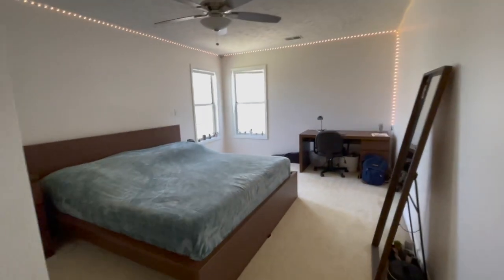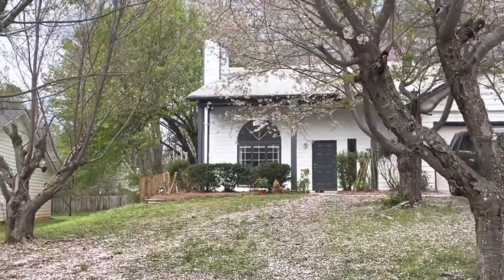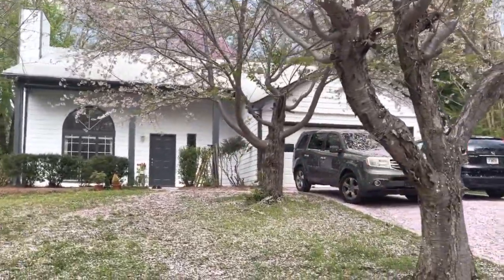This is my bedroom. It looks pretty much the same. My closet does look pretty different. It's mostly empty now. I have some clothes. The way our house looks right now, it's just like the cars.